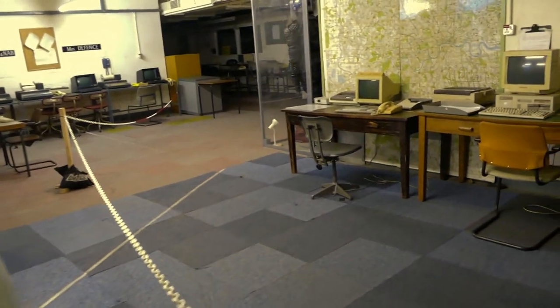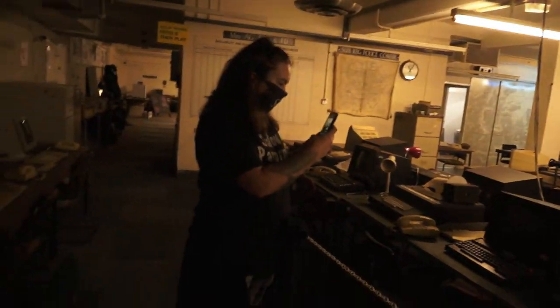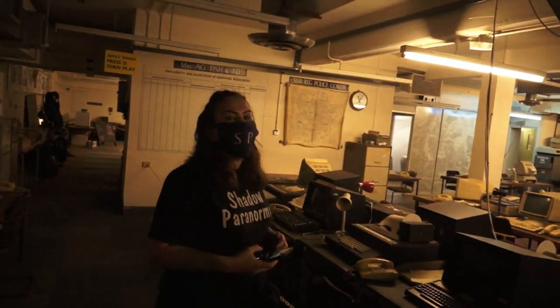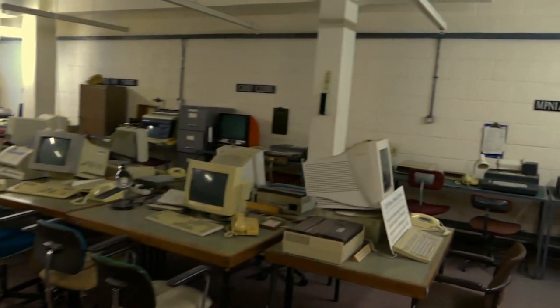Did they have computers during the war? Oh, look. Well, this was operational up until 1992. Oh, yeah. They're 90s computers then, that makes sense. There might be some 80s in here. Yeah. God, this is a generator.